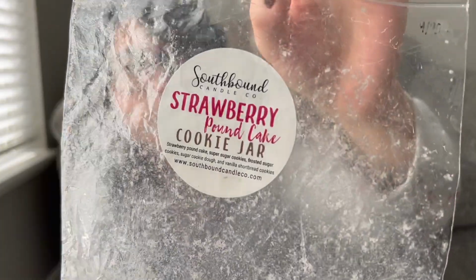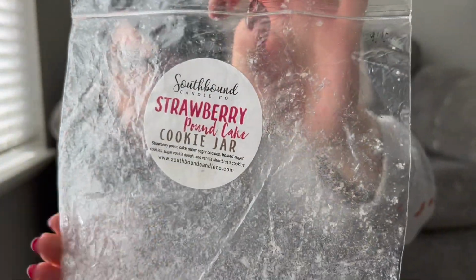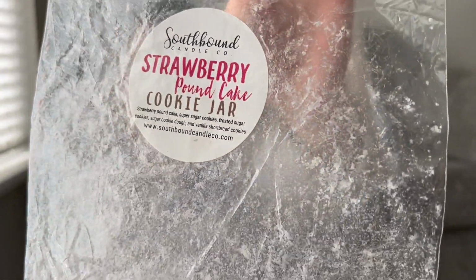We have one Southbound Candle Co. This is Strawberry Pound Cake Cookie Jar. This was a loaf. Absolutely loved it. Would repurchase it. Have repurchased it before. This is a repurchase loaf. The only thing I will say is that it isn't a super long lasting blend. It's so good, a powerhouse for a few hours, and then it just kind of dies down quickly after that. But I would totally repurchase this just because of the few hours I get out of it. I love it.